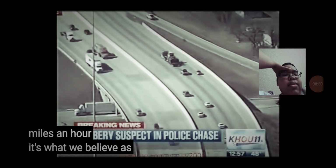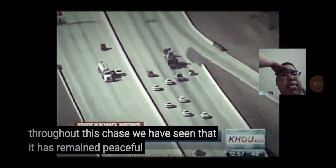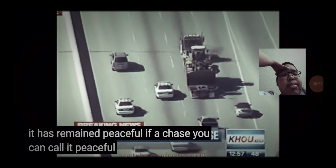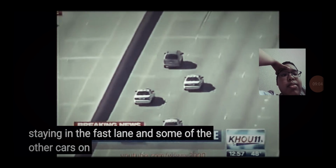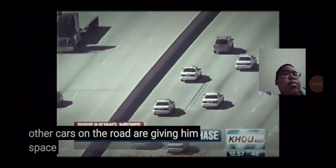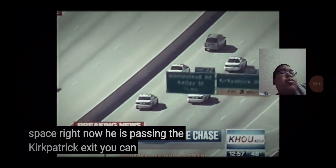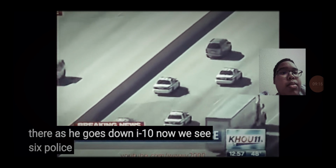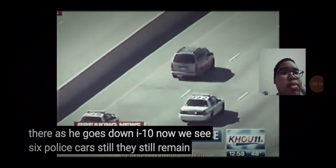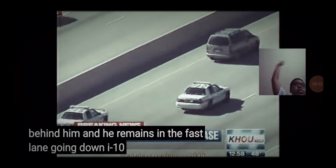That's what we believe. As we've watched throughout this chase, we have seen that it has remained peaceful, if a chase you can call peaceful, but you do see some cars on the road, but he definitely is staying in the fast lane, and some of the other cars on the road are giving him space. Right now he is passing the Kirkpatrick exit. You can see the sign there as he goes down I-10. Now we see 6 police cars still. They still remain behind him, and he remains in the fast lane going down I-10.